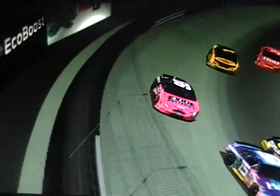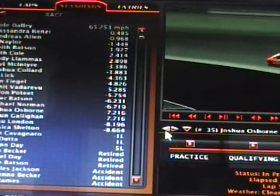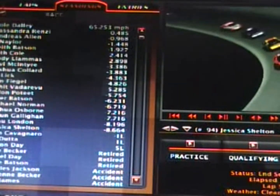And as I said before, Jessica might as well just kiss her points lead goodbye. Oh, and Joshua Osborne got turned by Peachy London in car 12, and they both popped the inside wall. Couple of mangled up Pontiacs. And there's Ian Dutta coming into pit road. Dalton Day's got some damage to his car. Alan Cabanero, Jessica Shelton. There she is, all damaged up.